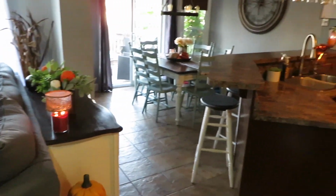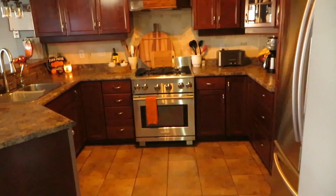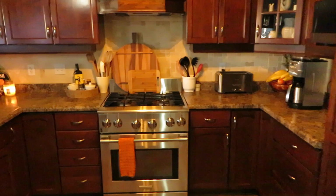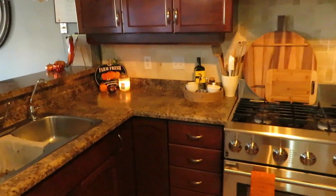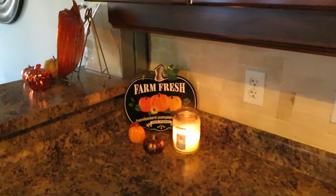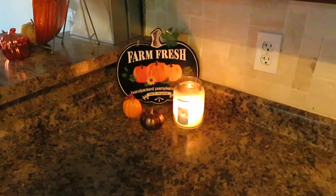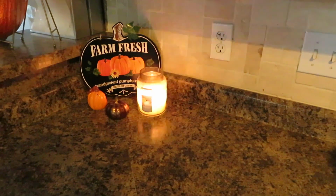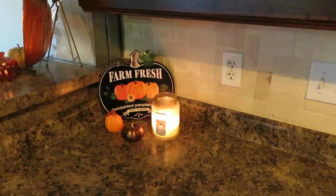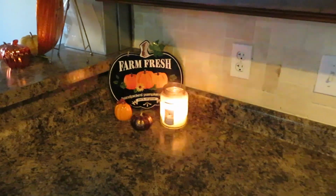And now we're going to move on to my kitchen. It's very simple. I don't like to do too much clutter in the kitchen because we do use it all the time. So I just have the Farm Fresh sign, which came from Dollar Tree, with some Yankee candle. That one is in citrus and sea salt, just because I like to burn that in the kitchen, especially to get rid of some food smells from cooking.